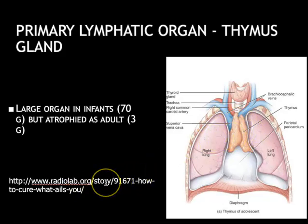I have a link here to an interesting Radiolab story. I'll just tell you about it briefly. So back in the day, the way that people learned medicine was a lot of times through the corpses of deceased sick individuals, and the same was true for learning about pediatrics. So a lot of times the bodies that they would get of children were ones that were particularly sickly, and they saw this very large thymus. And what they thought was that the enlarged thymus was actually crushing their trachea and their ability to breathe, and therefore a healthy thymus was actually a small thymus.